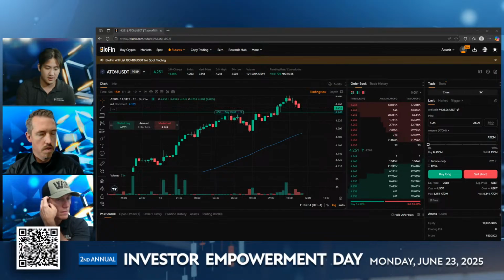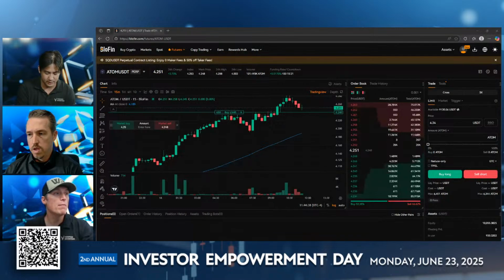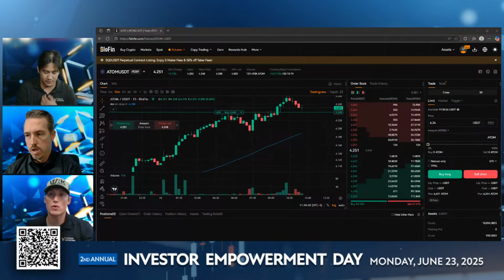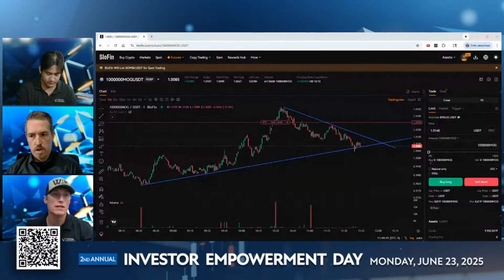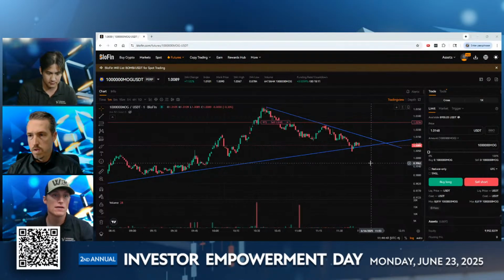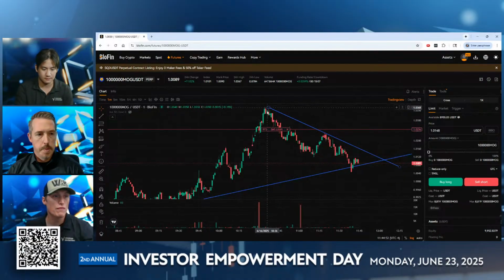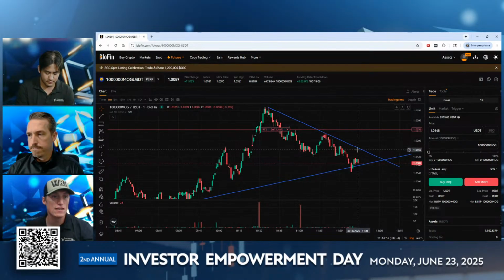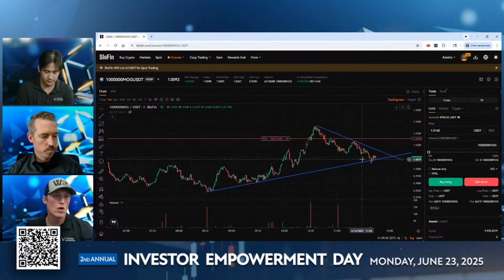Anyways, how is MON, Ben? Is that what you're in? MOG is what I'm looking to short. MOG, sorry, yes. So I have it up on my charts right here. I'm not going to use any leverage. So here's your first hit, second hit. This would be the third hit. I'm waiting for a little bit more of a move on this one way or another.